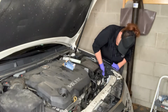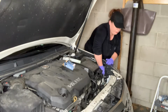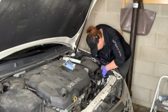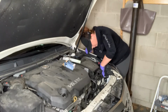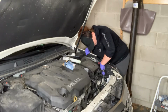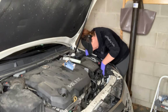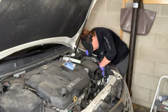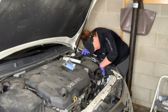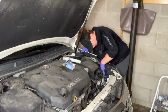Just until it locks into place here, and I haven't quite got it. So it's not a big deal. You just got to kind of feel for it. Okay. I'm getting it, I promise. This is the least of our worries though, right?